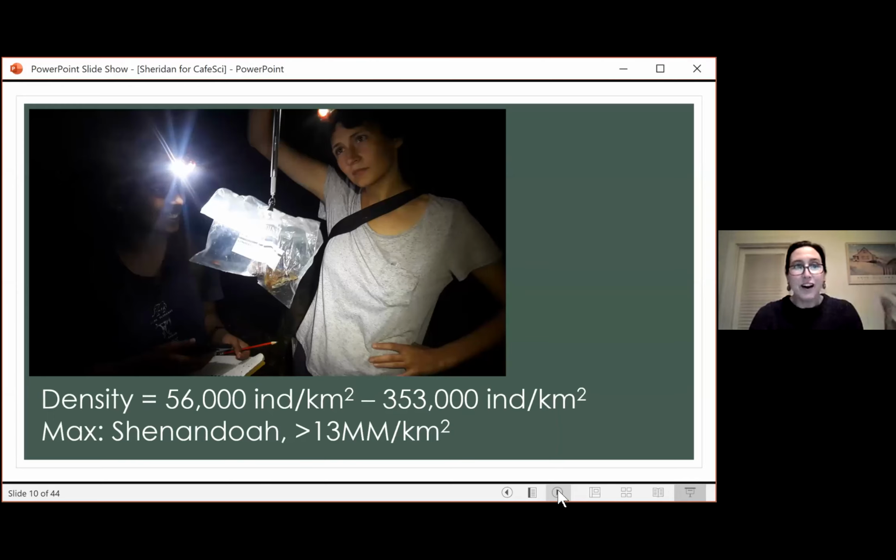Another thing that I really love is something that I've been working on in the last year, which is the fact that these frogs are so abundant. So I've been working on looking at how dense these frog individuals are in areas where they occur, meaning how many individuals do you get per unit area? And what I found in scouring the literature is that in different parts of the world, you get anywhere from about 56,000 individuals per square kilometer on average in parts of Africa to more than 353,000 individuals per square kilometer on average in North America. The maximum I've seen in any paper so far was from Shenandoah National Forest in Virginia that reported almost 13 million individuals per square kilometer, which blew my mind when I read this.